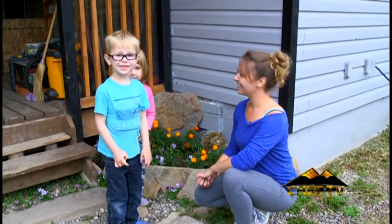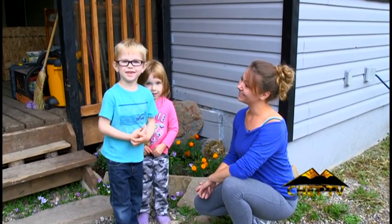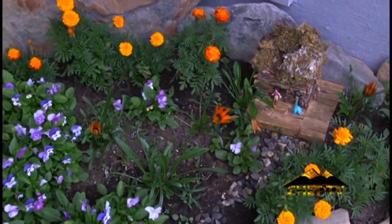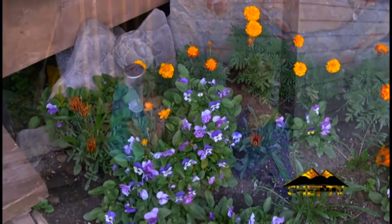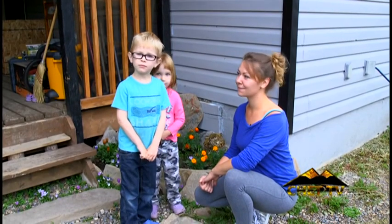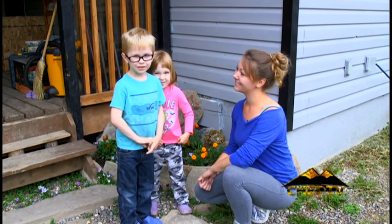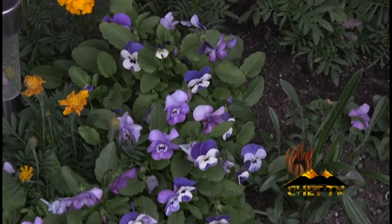Like about gardening? It looks very nice. And you guys have been helping me water all my flowers, hey? Yeah. And if anybody wanted to start a beautiful fairy garden just like that one, what tips would you give them? A little bit of flowers. And maybe build a little fairy house? Yeah.